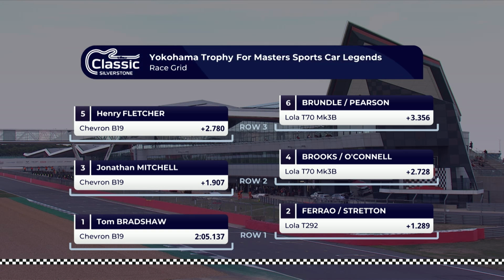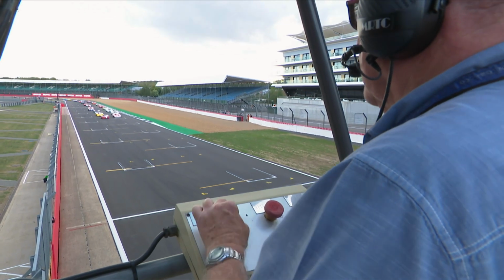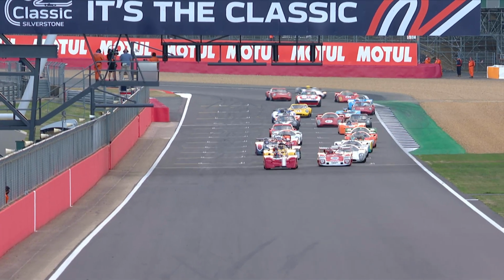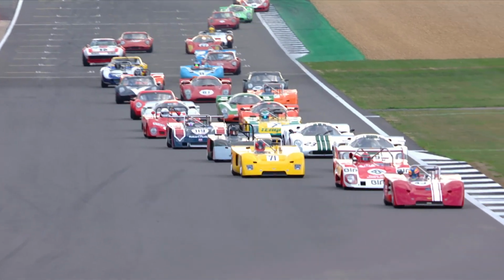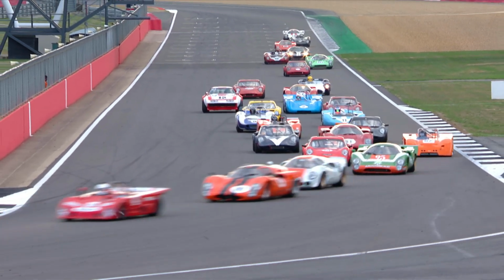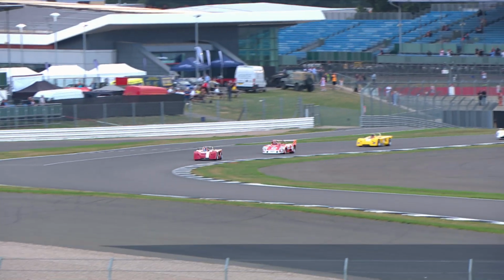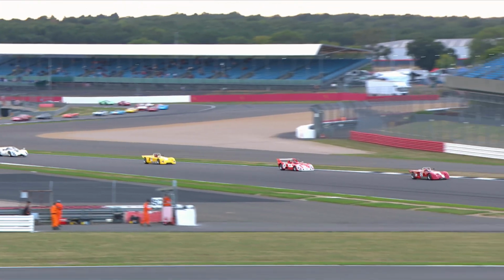We are ready to turn the lights off as we get underway for the first lap of 50 minutes of racing. These cars all raced in period in the very late 1960s, early 1970s. Will it be Lola from Huntingdon, the work of Alex Brundle, that comes out on top, or will it be the Chevrons, the designs of the late Derek Bennett, who have the advantage?